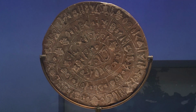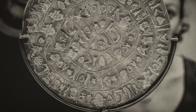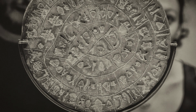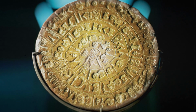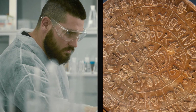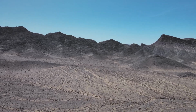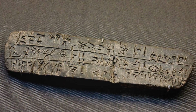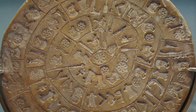All signs are arranged in a spiral and are divided into groups by vertical lines. Each group contains from 2 to 7 characters. Scientists think that these are either individual syllables or whole words. Scientists have not come to a common conclusion about the origin of the characters printed on the disk. Despite this, quite a few facts still testify in favor of the version of the Cretan origin of writing, which is used on the Phaistos disk.